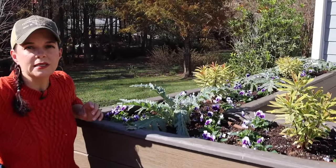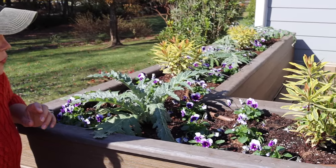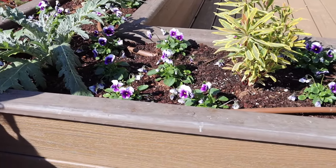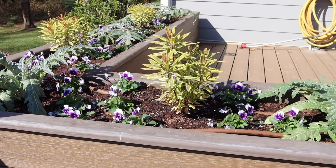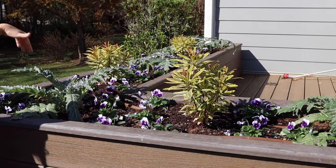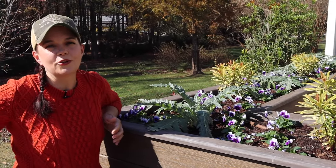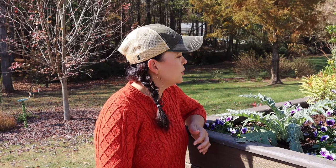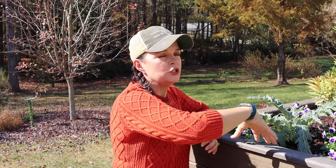I got them from Color Blends, and Color Blends is pre-chilling them for me, so I don't have to worry about it. And we should have plenty of room to come in here and tuck some tulip bulbs within these boxes right here. Obviously in other parts of the garden too, but tuck them in here. So how sweet will that be in the spring to have this nice and full and then tulips popping up?